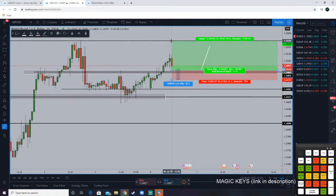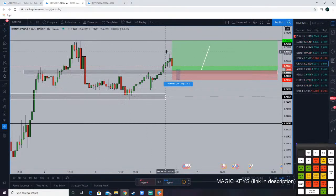10-15 pips would be the first target maybe, and then we can think about leaving some to run and holding some for more pips.